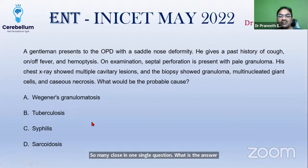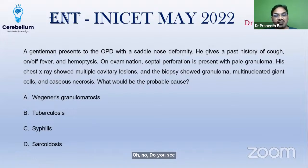Do you see caseous necrosis there? Do you see multinucleated giant cells there? No, tuberculosis, no. The x-ray showing multiple cavity lesions, septal perforation, pale granuloma. It's very clearly hemoptysis. Most common cause of hemoptysis, tuberculosis, right? Okay.